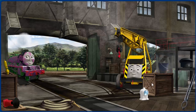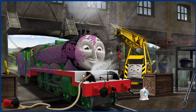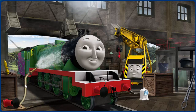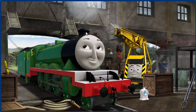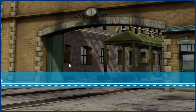Play. Henry's funnel is broken and his buffer is broken and he is covered with jam. Great job, but there's still more to do. You fixed it! Henry is ready to get back to work.